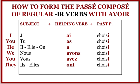So let's look at IR verbs. I've taken the verb choisir as an example. Now choisir, C-H-O-I-S-I-R, in the infinitive means to choose. And in the passé composé, or the past participle, or the past tense form, whatever you call it, you just take the R off, okay? So in order to say, I chose, or I have chosen, j'ai choisi, tu as choisi, il a choisi, elle a choisi, on a choisi. You see how the CH sounds like a schwa with that OI after it? Schwa, choisi. Nous avons choisi, vous avez choisi, ils ont choisi, elles ont choisi.